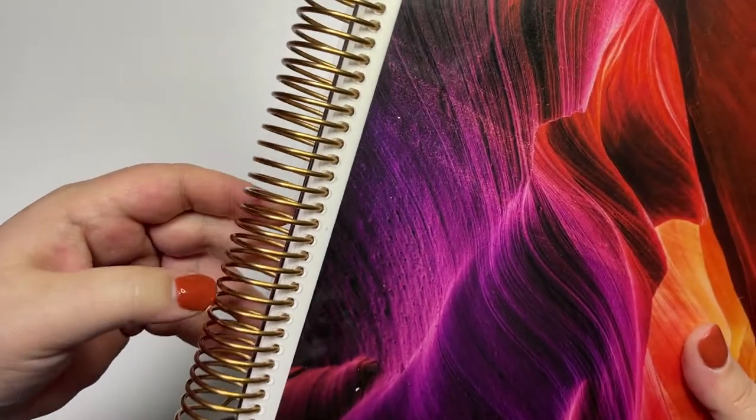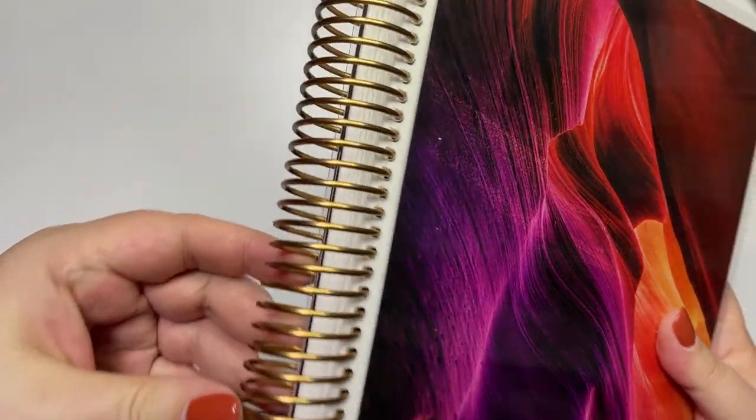Now, I want you to look at this coil. Again, this is not copper. It's not gold.